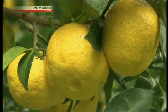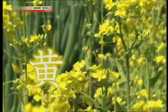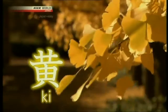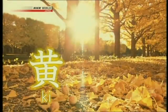Yuzu is a citrus fruit. It is a bright yellow. The yellow's vivid color in kanji is ki. Ginkgo leaves that fall on the ground lay a yellow carpet on the streets.